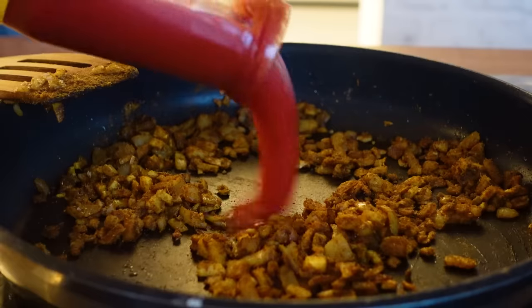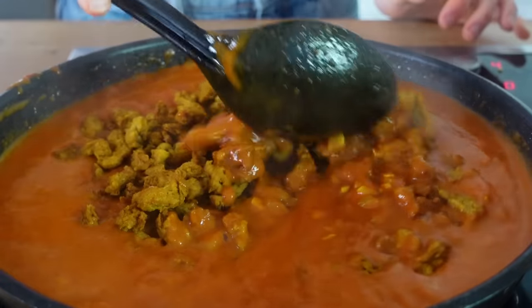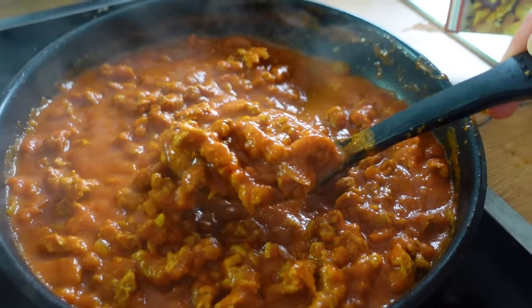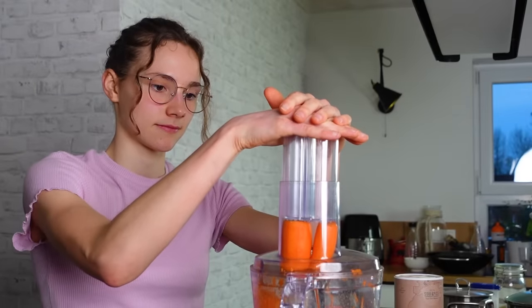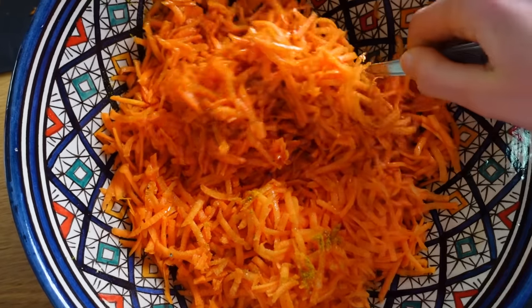And this recipe is probably a family favorite from the book. We have tofu in a delicious, creamy, flavorsome tomato sauce, a zesty fresh carrot salad, and rice or smashed potatoes, actually. And I like serving it with a dollop of coconut yogurt and sriracha for a little kick.